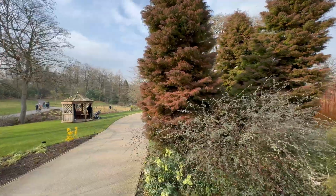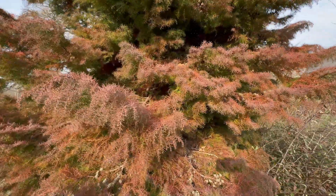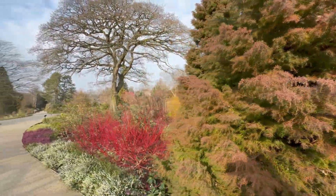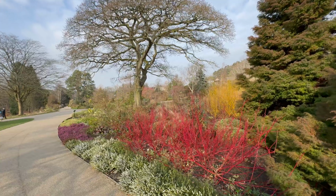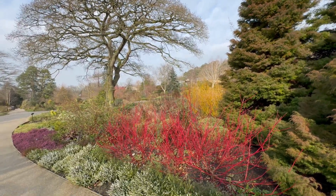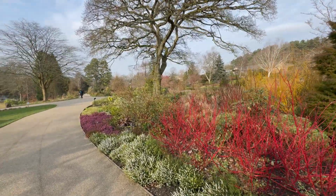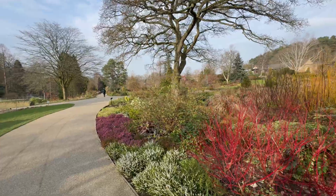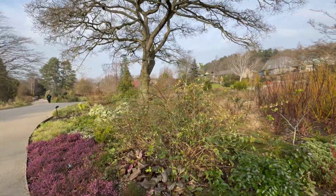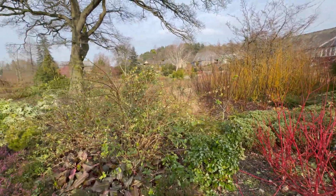And again, these lovely, beautiful. Look at the colour on that foliage there. It's knockout. It's absolutely fantastic. So again, if you're fortunate to live in a place where you can grow a huge wide variety of plants, because you've got a maritime climate, so it never gets really too cold in winter, it never gets really too hot in summer, then you can have all these different plants.